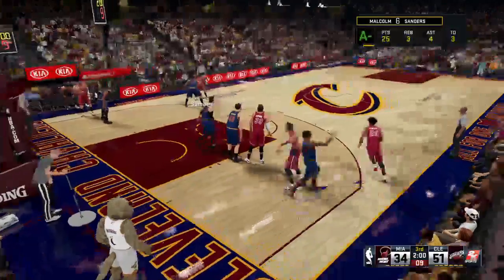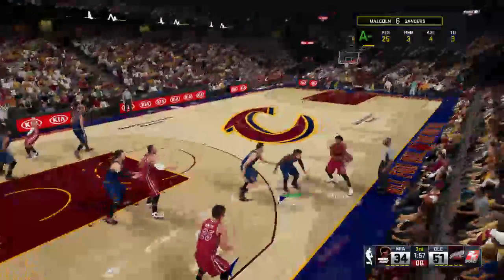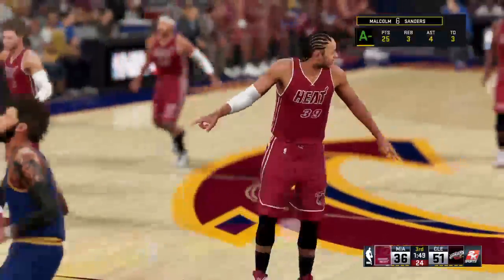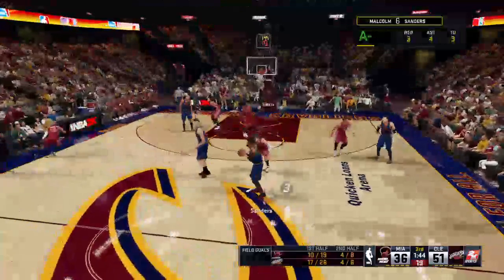Here's Smits. Still getting warmed up offensively. No buckets yet in the game for him. The feed to Winslow. To the left wing. Pulls up from the corner. Here's Garrison. Makes it off the glass. Now that's how you pick up second chance points. Stay active and be ready as soon as the shot goes up.